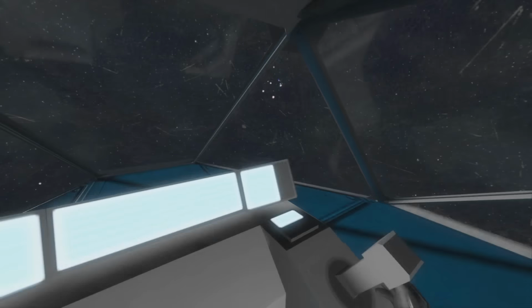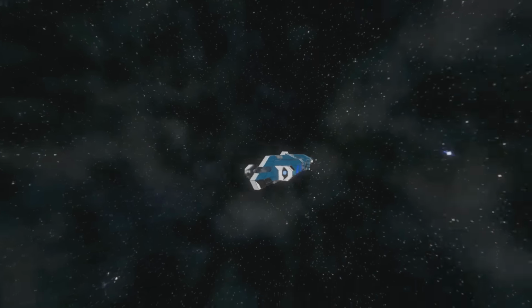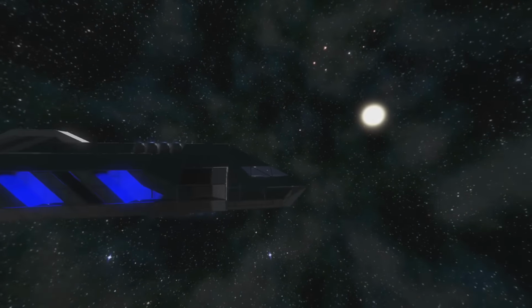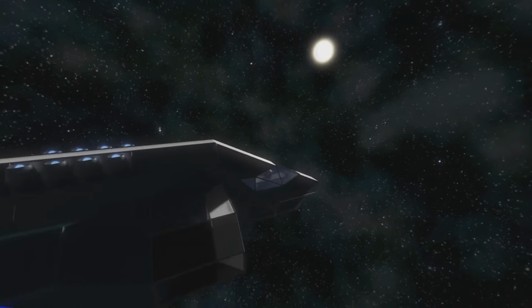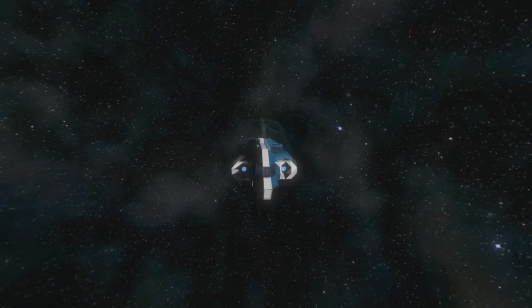Fairly nice side-to-side view. Not much up and down, but it's not really designed for that sort of thing. It's not that sort of ship. But you have got nice views. You've got an antenna on your starboard side, because I like a little bit of asymmetry. I like symmetrical ships, but some asymmetrical features, just to give them a little bit of flavour.